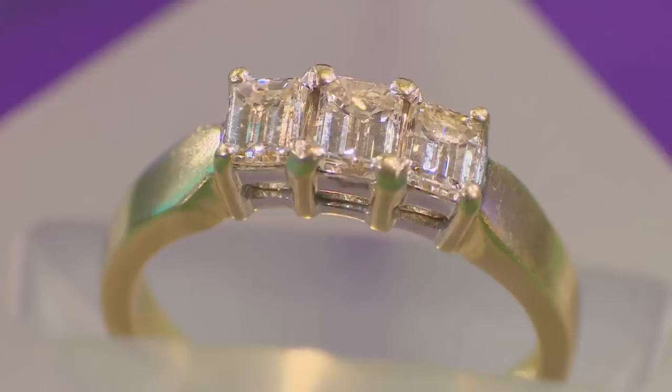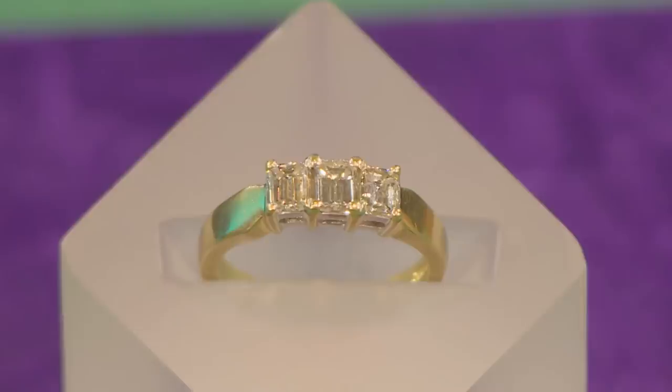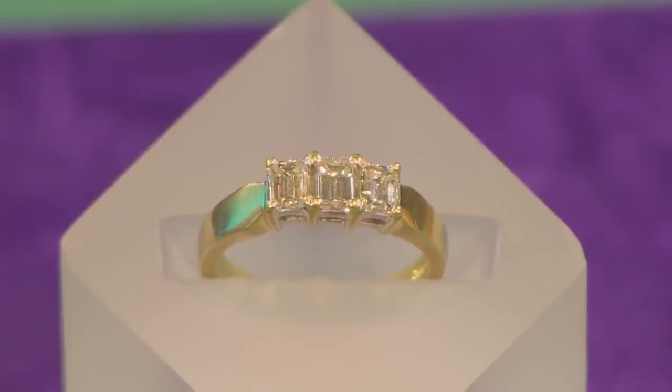Time for a little sparkle in the den. I brought a diamond ring. I'm hoping to get about 200 to 300 for it. The only thing against it is it's a bit 70s, 80s style. Well, if you've still got the shoulder pads, Janice, this might be the ring for you.